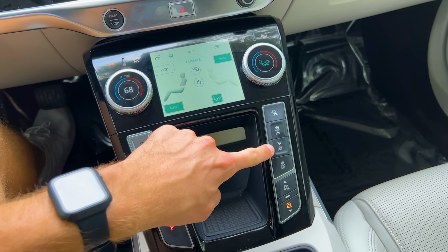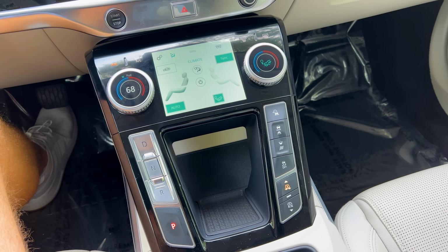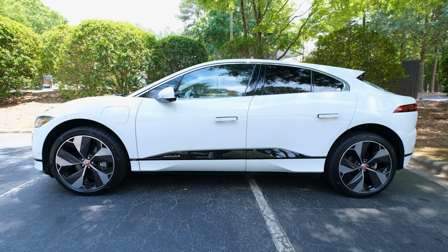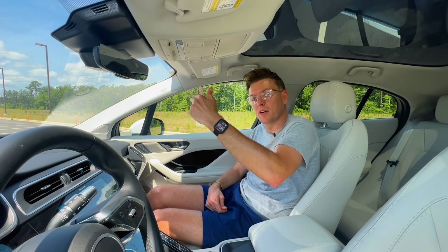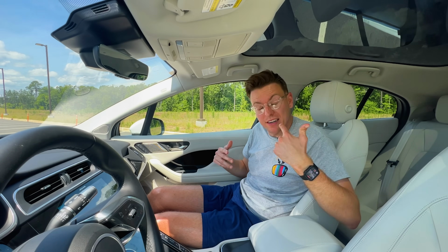Down here, of course, you do have the different drive modes, and then you do have the active air suspension that can raise and lower itself. It lowers all the way down to the exit position, and then there's a medium and then a high mode for off-roading. Again, I don't know who's taking their Jaguar I-Pace off-roading, but it does have that option.